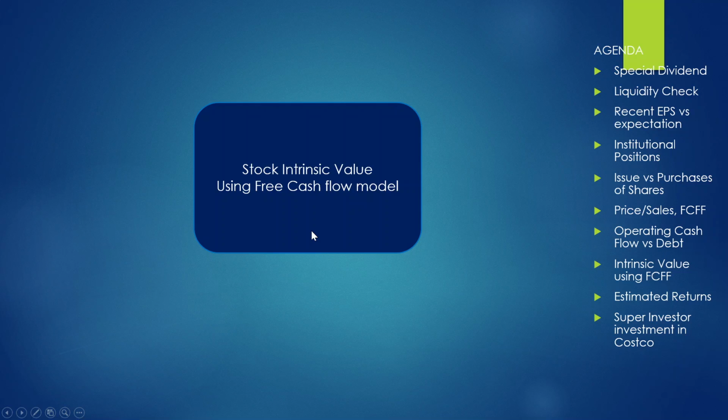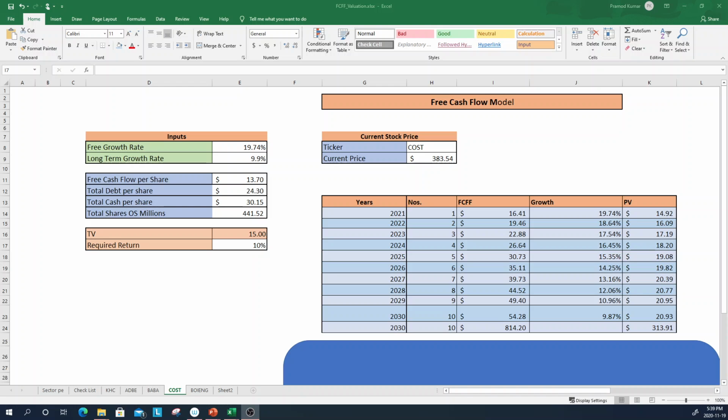Okay, now I'll take you to my spreadsheet and show you the intrinsic value, and then we'll cover the metrics. Just let me go. Okay, now I'm sharing my spreadsheet.